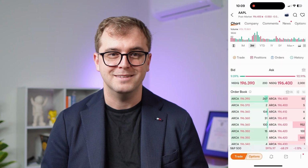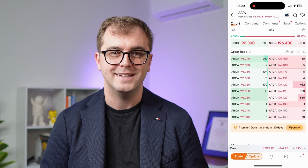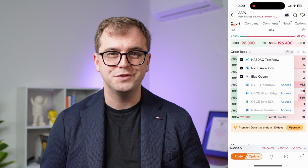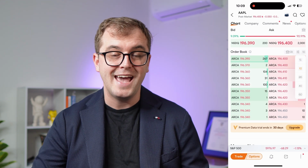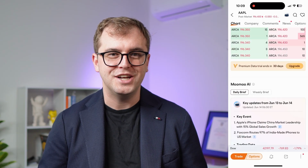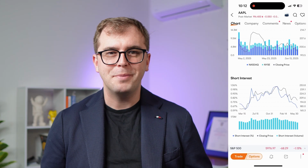Below that, you have access to Level 2 real-time market data, another feature you either don't get with other brokers or you need to pay extra for. Here on Moomoo, it's all free within the platform. This is useful if you want to understand a stock's liquidity in real time by seeing actual trades taking place in real time. And as we scroll down, we just get more and more data to help with technical stock analysis. Jumping over into the Company tab, we get a lot of data to perform fundamental analysis as well.